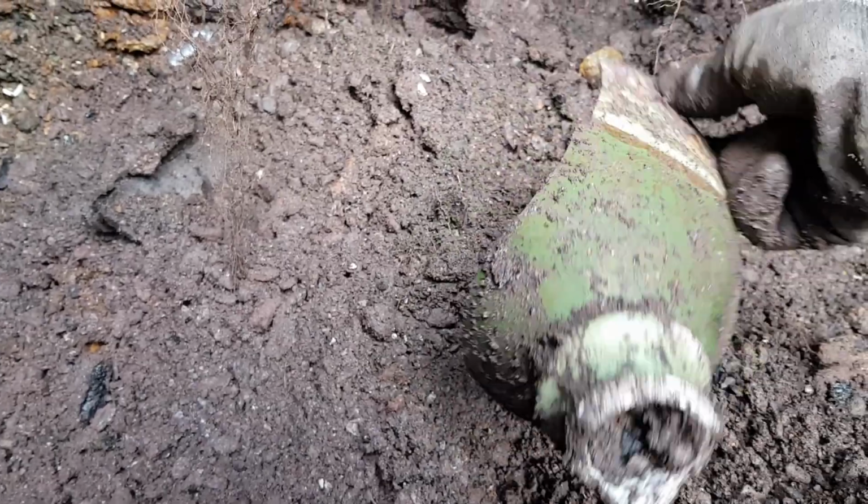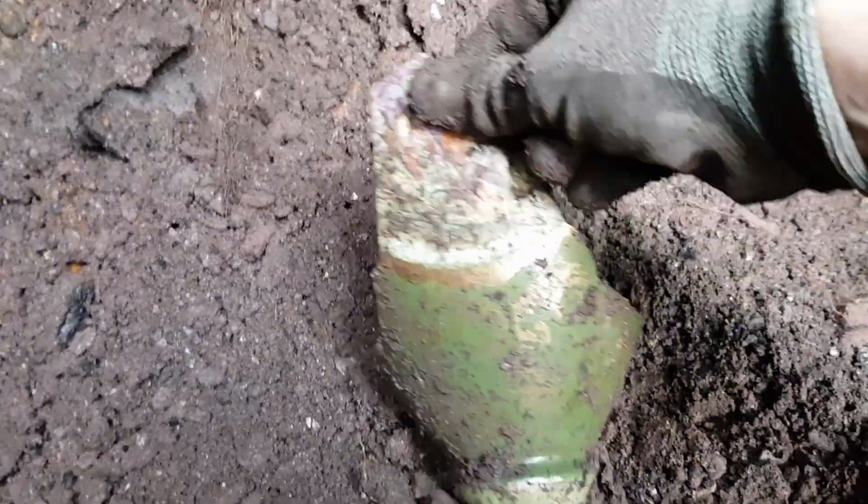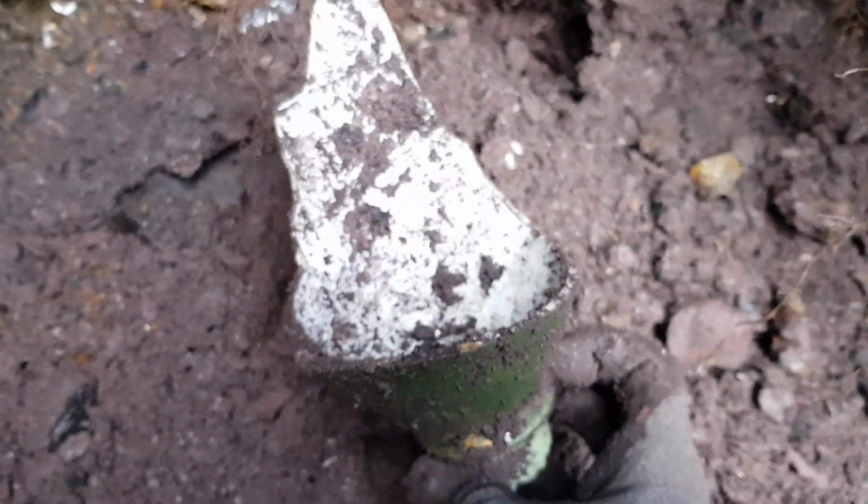Check this out. No idea what it was, but it looks really fancy. Ooh, leggy. What's going on here then? Some lady grabbing a pole. I don't know what that was. Some sort of ornament. Pretty fancy for around here though. I'll put this to one side and see if I find any more.